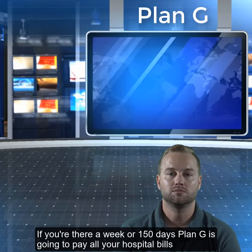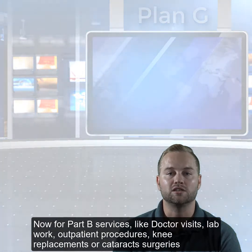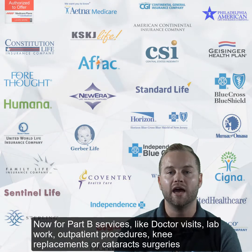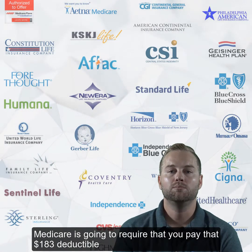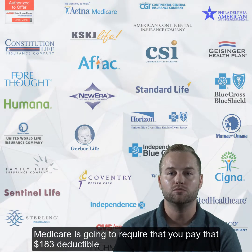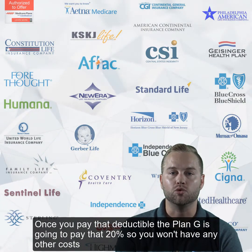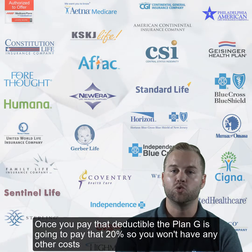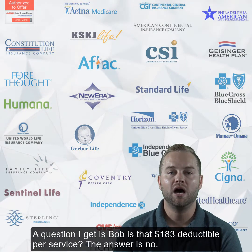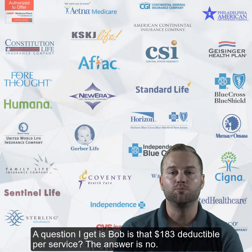Now for Part B services like doctor visits, lab work, outpatient procedures like knee replacements or cataract surgeries, Medicare is going to require that you pay that $183 deductible. Once you pay that deductible, the Plan G is going to pay the 20%, so you won't have any other costs.